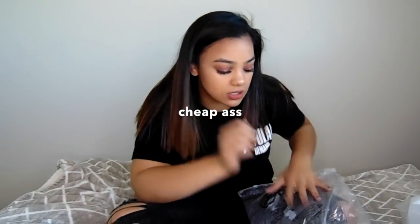Well, the next thing I got is these frayed denim shorts. And these retail for $16.99. These probably I got for like 10 bucks. Because like I said, guys, I spent $39 in total. $10 for shipping? I could have bought another item for $10 anyways.